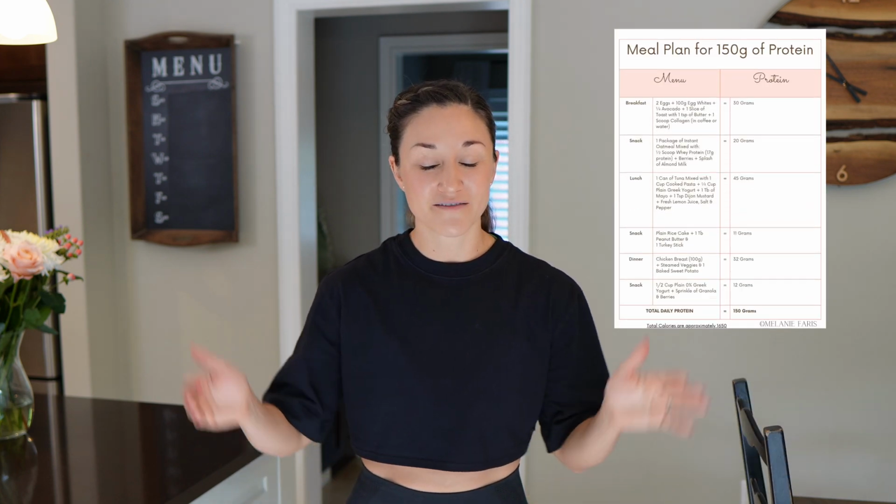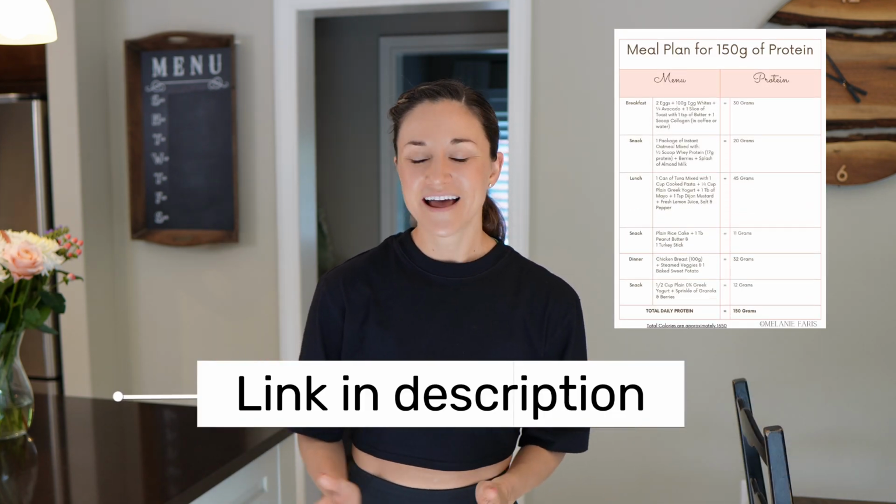I also want you to know that I have included a bonus item, which is a free printable of today's entire meal plan. It shows you all of the protein in all of my meals and snacks, and I hope that you would find that helpful.